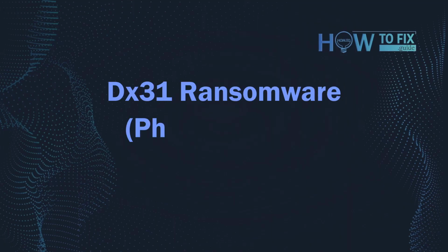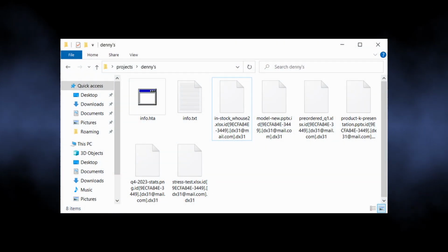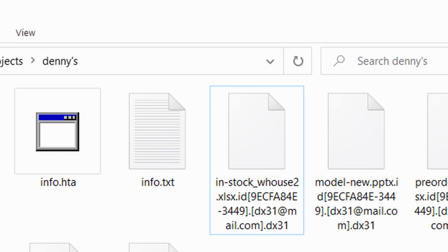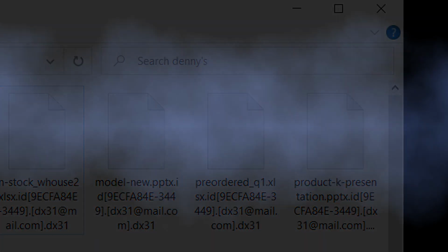Hello, ladies and gentlemen. Today, I would like to explain how to remove Dx31 ransomware that belongs to the Phobos family. It aims at users all around the world, asking to pay a ransom to a cryptocurrency wallet. The most noticeable sign of the attack is the appearance of ransom notes titled info.hta and info.txt, and all your photos, videos, documents, and stuff are having the Dx31 extension.